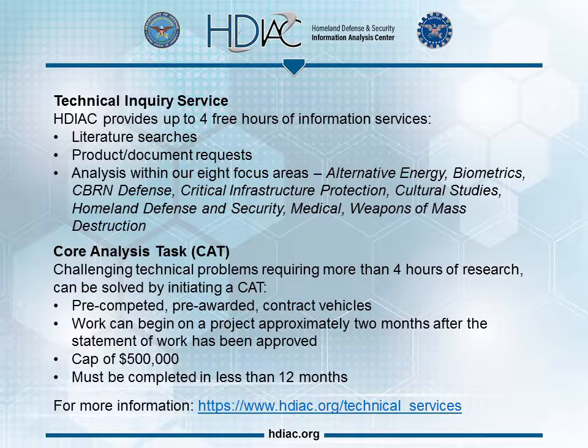The first is the technical inquiry service, where we will provide up to 4 free hours where we can answer any questions that you may have about topics related to one of our 8 focus areas. We also have a pre-competed, pre-awarded contract vehicle. If the 4 free hours of research is not enough to answer your question, or if you have any projects that you would like assistance with, we can help you out and assist you in any of that work that you may have.